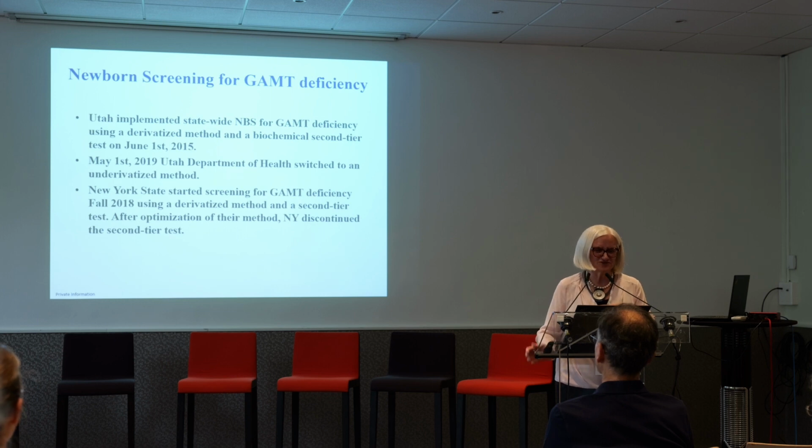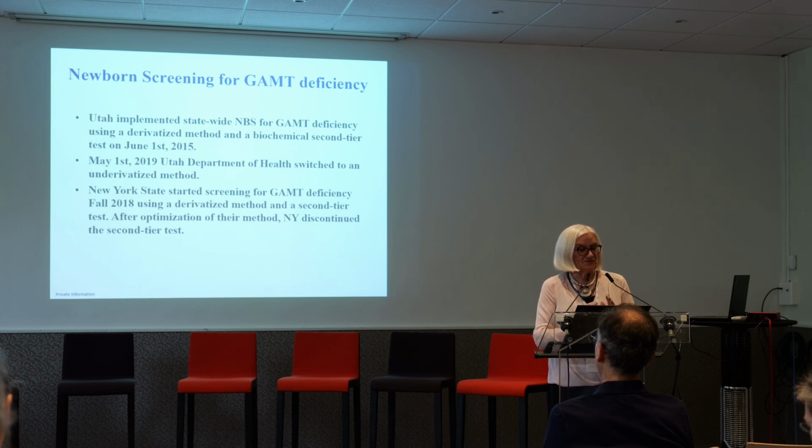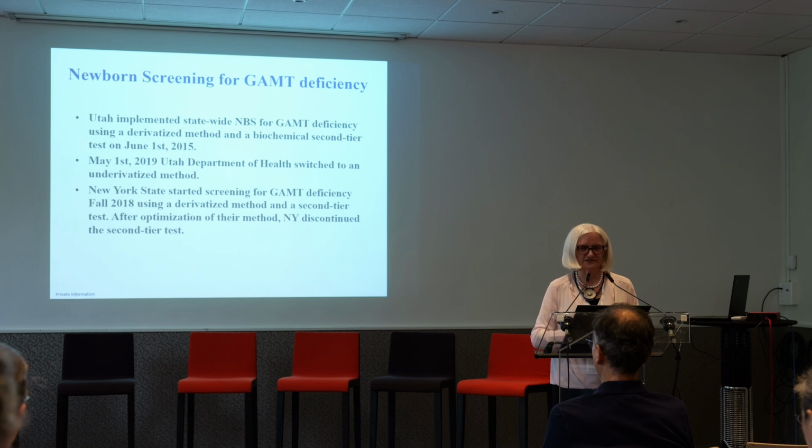So we implemented newborn screening for GAMT deficiency in Utah on June 1st, 2015. We used a derivatized method, and we used a second-tier test. The newborn screening was performed in our lab, which is part of the University of Utah. In 2019, the Utah Department of Health moved the newborn screening back in-house, and they switched to an underivatized method. In the fall of 2018, New York State started screening statewide for GAMT deficiency, and they used the same method that we used originally, a derivatized method with a second-tier test.